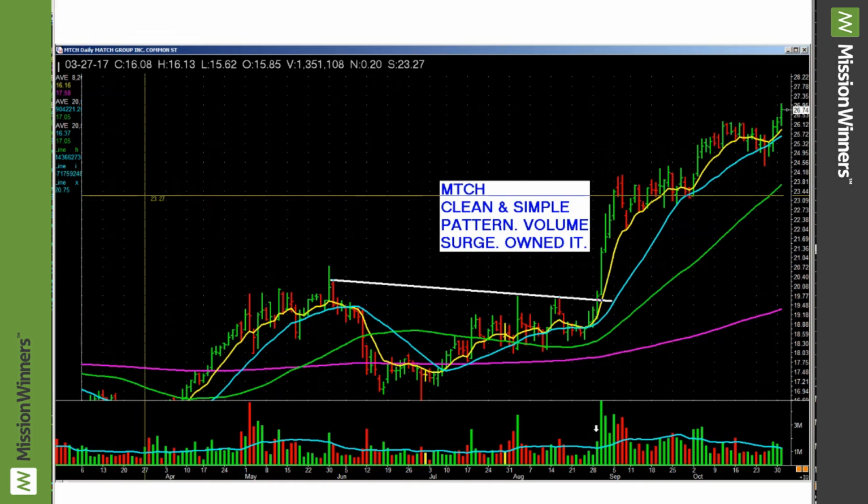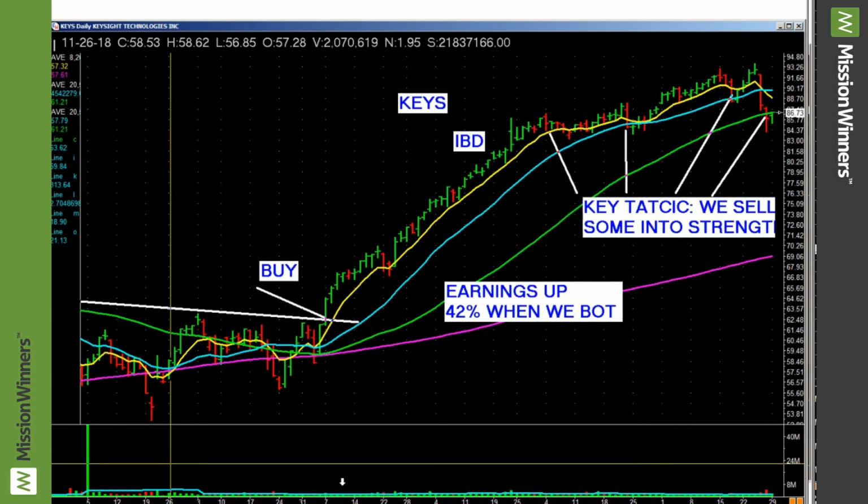Past Keyless stock. Just study it. Pause it. Print these out if you want. That's why I'm doing this, is to help you. To help.